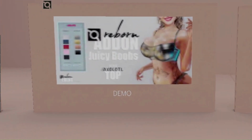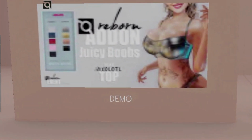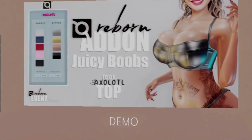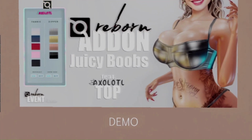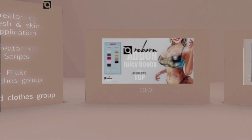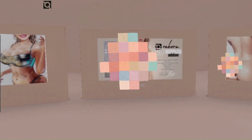We see the first mod actually is the juicy boobs, which took the grid by storm, and I absolutely love it. So as you can see, it is 750 lindens. Not bad for a mod. It's kind of reasonable for me. Many creators have made items for this mod, so that's great.